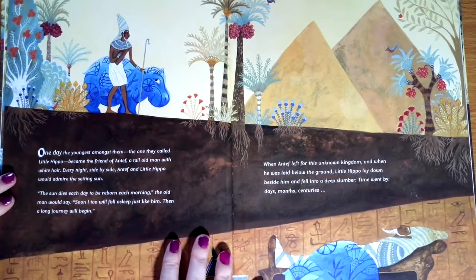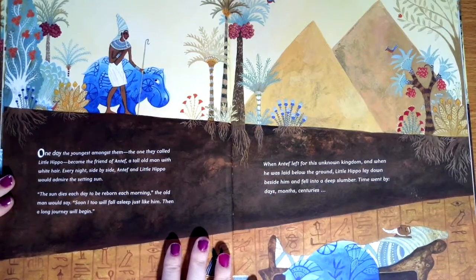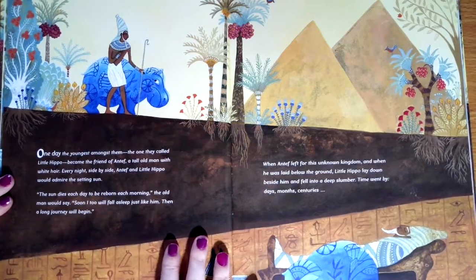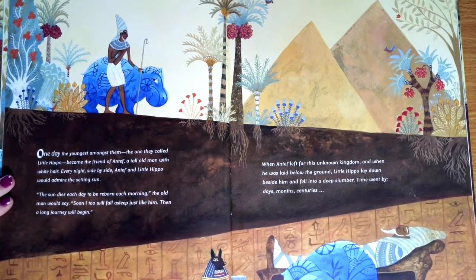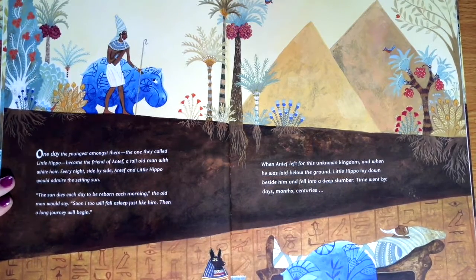One day, the youngest among them, the one they called Little Hippo, became the friend of Antef, a tall, old man with white hair. Every night, side by side, Antef and Little Hippo would admire the setting sun. "The sun dies each day to be reborn each morning," the old man would say. "Soon I too will fall asleep just like him, then a long journey will begin."